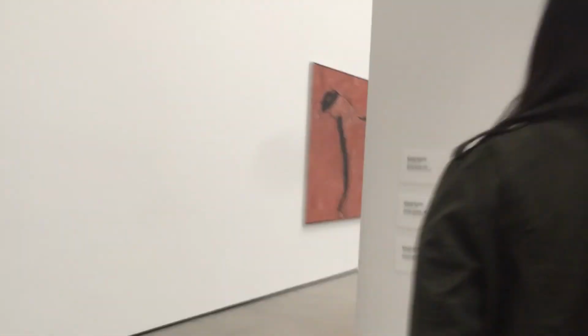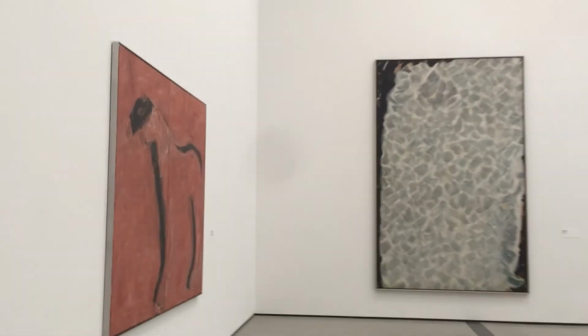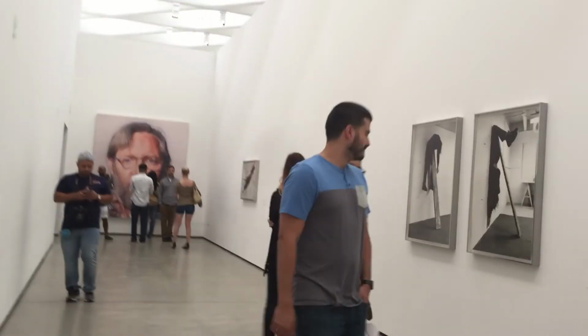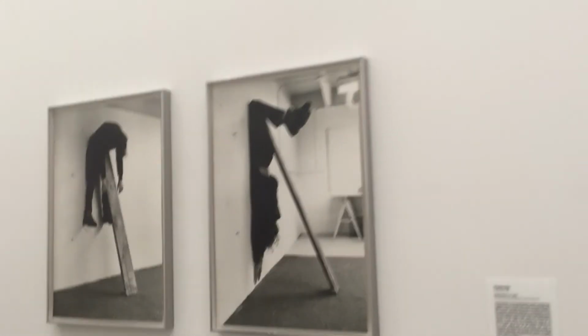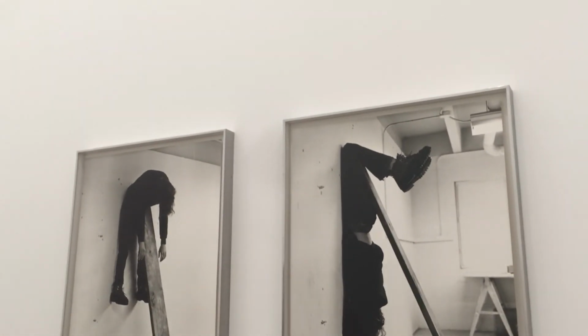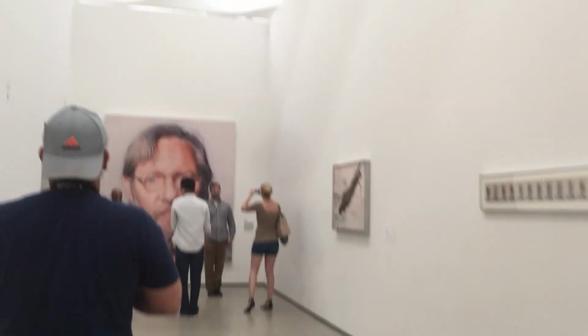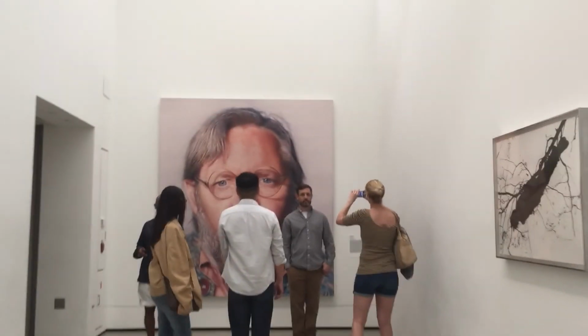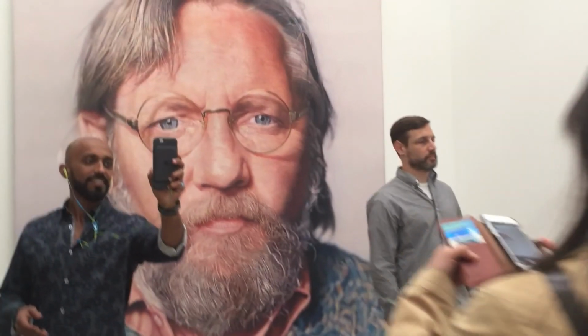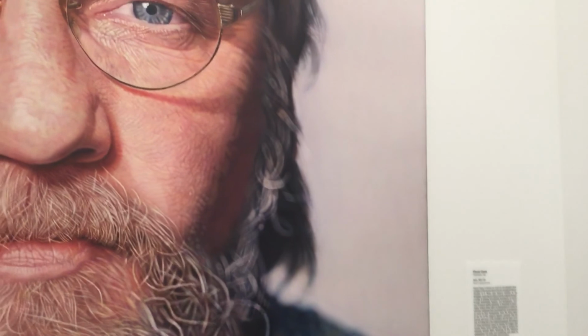But you continue and you can see more paintings, and each one is so different because it depends from what angle you see it and if it has any meaning. This one's a good one. This is by Charles Ray. Okay, and we're continuing here. Okay, and this is a portrait by Chuck Close.